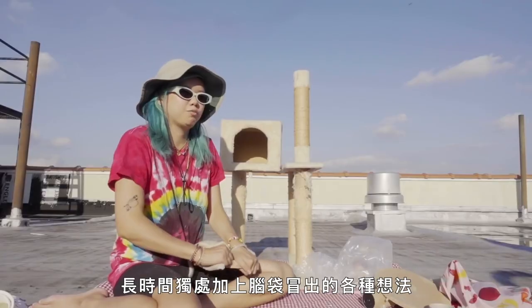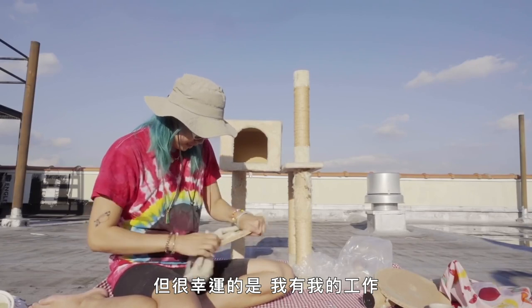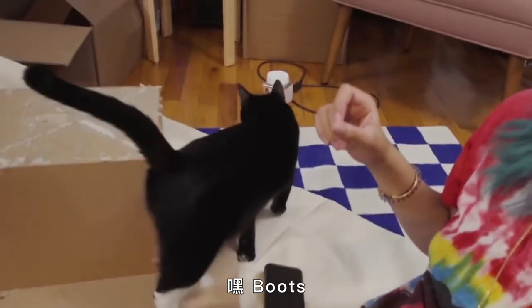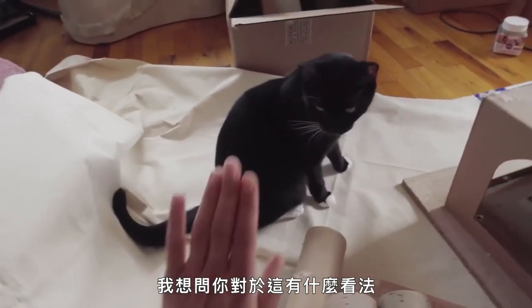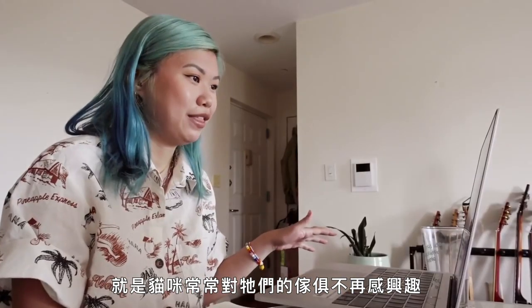So much time alone with my thoughts up here. You know, this is strenuous, but how lucky I am that this is my job. Look at all that. Not gonna lie, destroying the cat tree was extremely cathartic. Hey Boots, do you recognize it? Do you know what I'm doing for you? You don't care. I was wondering if you have any insight as to like common reasons why cats will kind of mentally throw away their furniture.